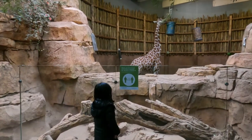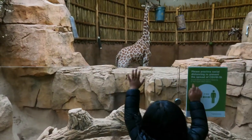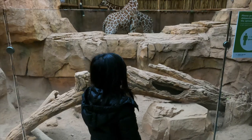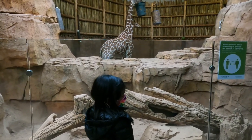What is that? It's a giraffe. A giraffe? A baby giraffe! Oh, that's the female giraffe, I think.